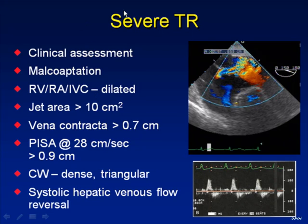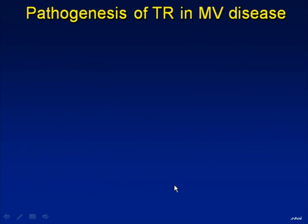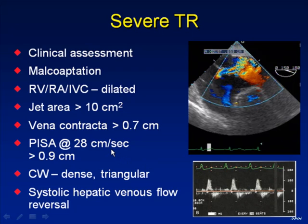You look at the dilatation of the right side and the inferior vena cava, large jet area, a vena contracta above 0.7 centimeter also is a severe TR. You can look at PISA. Not many people do it. At a Nyquist limit of 28, a radius above 0.9 centimeters. The CW signal is usually very dense and triangular. And you have systolic hepatovenous flow reversal, which correlates very well with giant V waves.